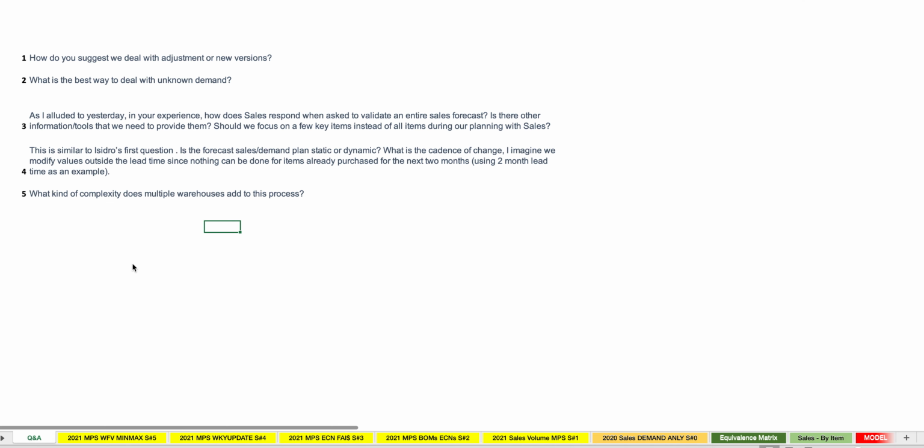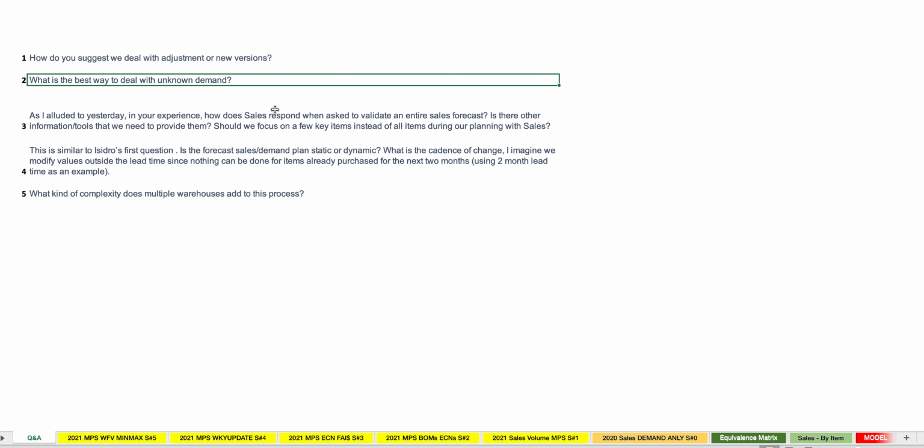So what is the best way to deal with unknown demand? Projection. The demand is unknown for sure, but you have a group of people that is the sales group. If you are talking about doing partnerships with your vendors, you have to be able to support them and make your sales force somebody that has the intelligence to understand that demand. We need to go with premises. We need to project based on historical.